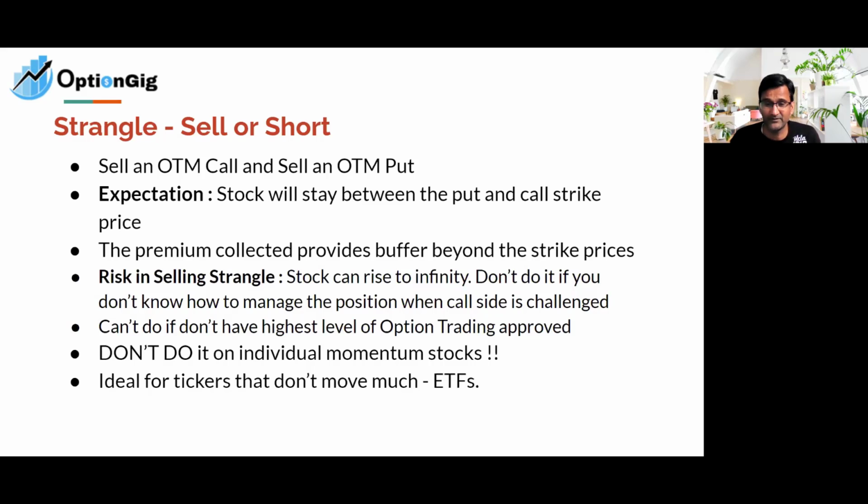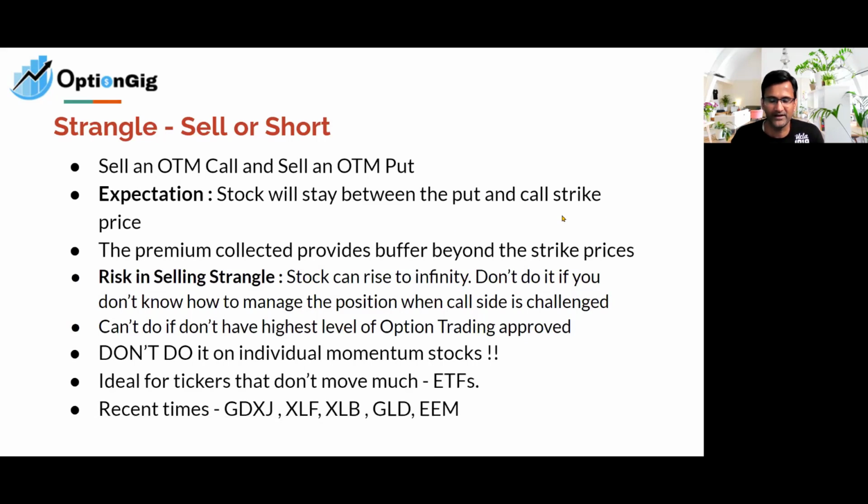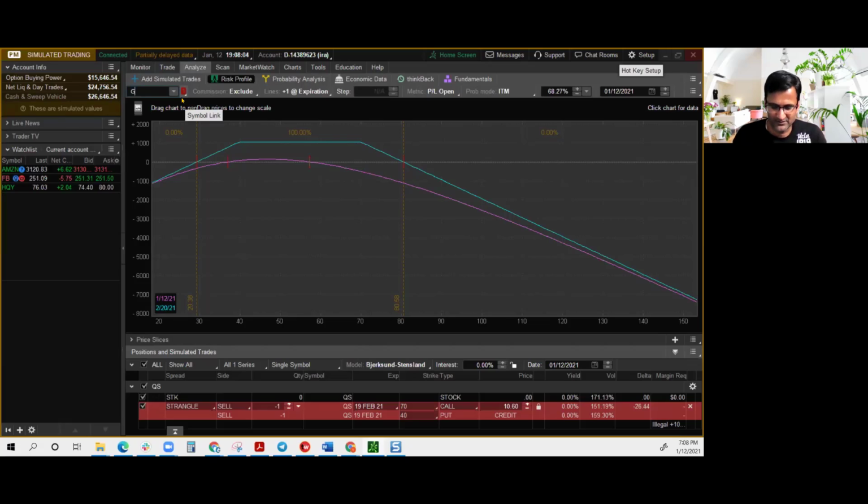One of my trading lessons we talked about in Saturday's session, when I did an introspection of my trading in 2020, was that I shouldn't sell naked calls on momentum stocks. I decided I'm not going to sell any naked calls on individual stocks. Only I will do covered calls, or I'll sell a call spread, but I won't sell a naked call. So don't do it on individual stocks, definitely not on momentum stocks. But you could do it on ETFs. And recently, things like GDXJ, XLF, XLB, GLD, EEM are wonderful tickers to sell.